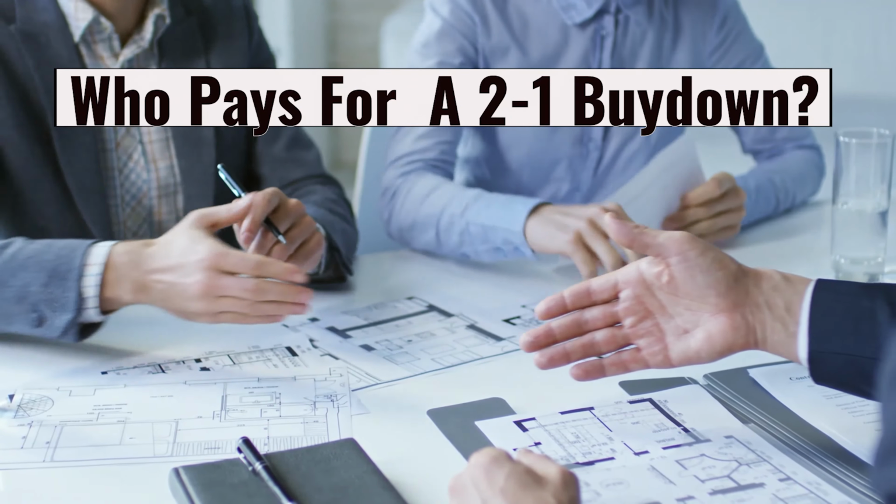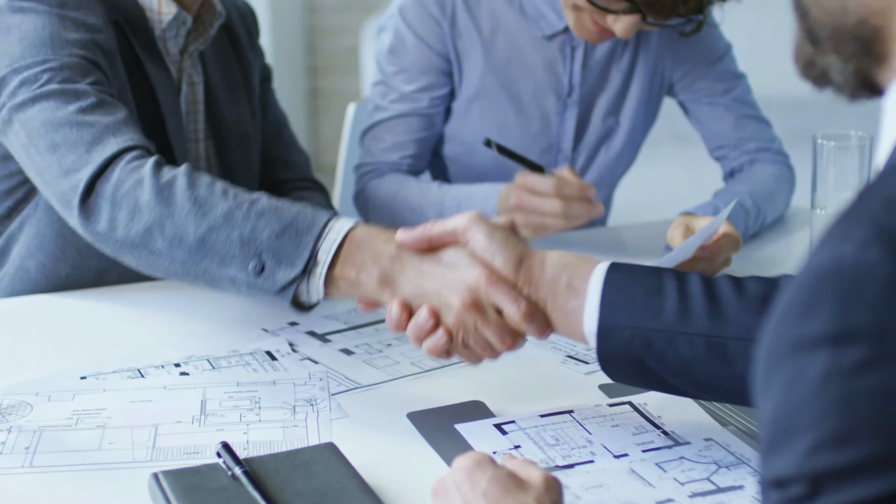So traditionally, sellers will do seller concessions, and sometimes they're able to pay all the closing costs, and sometimes they'll do just a little bit. And so you might think, well, why couldn't a seller just pay a certain amount of money to buy down the rate traditionally? And that's a good idea, but this is a way that you can get a lot further in buying down the rate than doing it the traditional way.